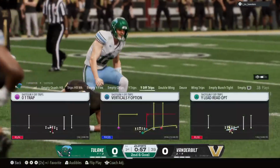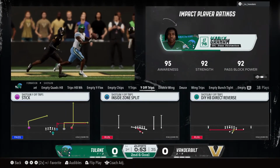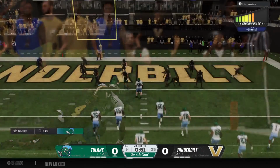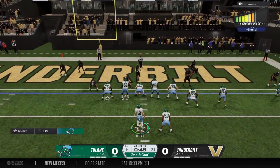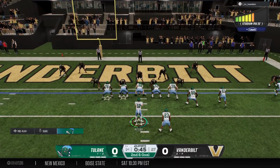Oh my God. Completion has them right on the doorstep. They'll mark it at the 1. And this offense shows they will be aggressive. On first and goal, they get the completion. Listen, games come down to executing in the red zone. This is a big spot.